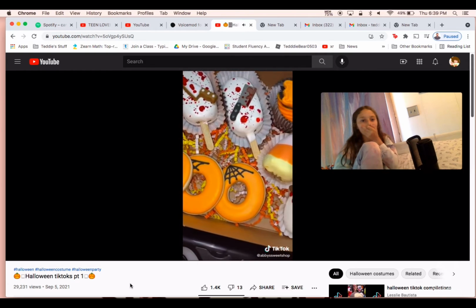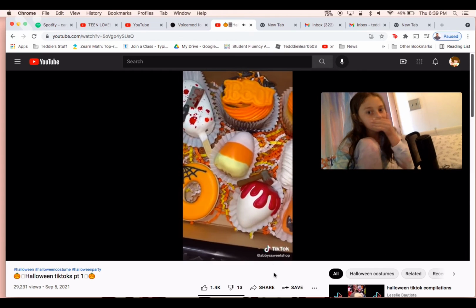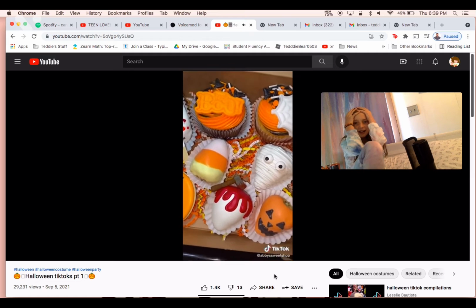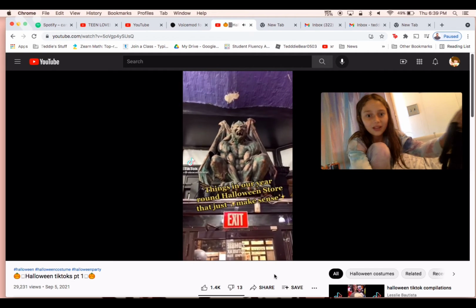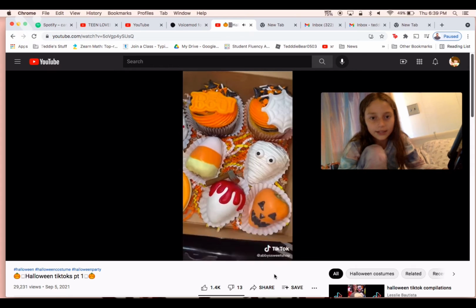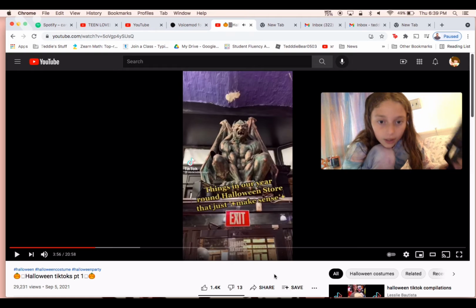Oh my gosh. Are those like cake pops right there? But like big cake bar pops? I don't know, boy. Oh my gosh. I'm getting so hungry now. The corn almost fell on my cat. Oh, sorry, I didn't read that. That looks so good. Things in our year-round Halloween store that just make sense.